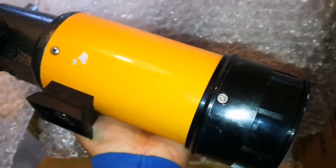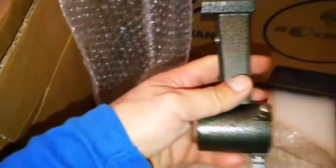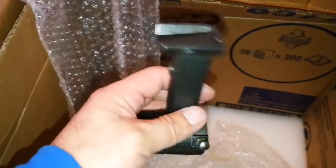Okay, let me put it all together. Oh, before that, there is another thing here. What is this? Oh, it's a finder holder. That's lovely. Yeah, nice item. Okay. Anything else? Thick foam at the bottom, protecting it, very well packed. I'm really impressed.